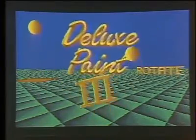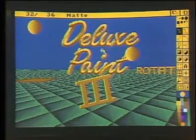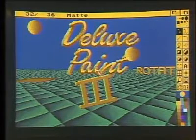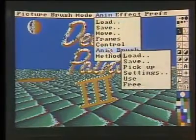What does each picture take in terms of storage? I'm not storing the entire picture. I'm only storing the differences between the pictures, so you can get much more use out of your memory. And do you have the ability to change light sources and so forth? No, this is just a painting program. There is no three-dimensional modeling. I'm moving bitmaps around. I also have the ability to create anim brushes.